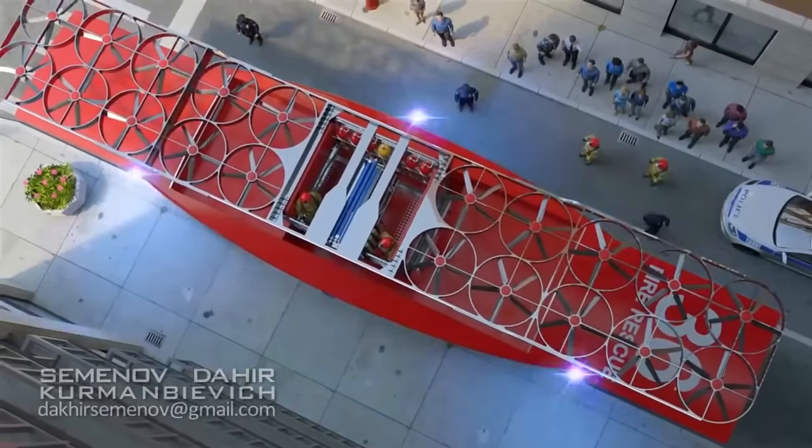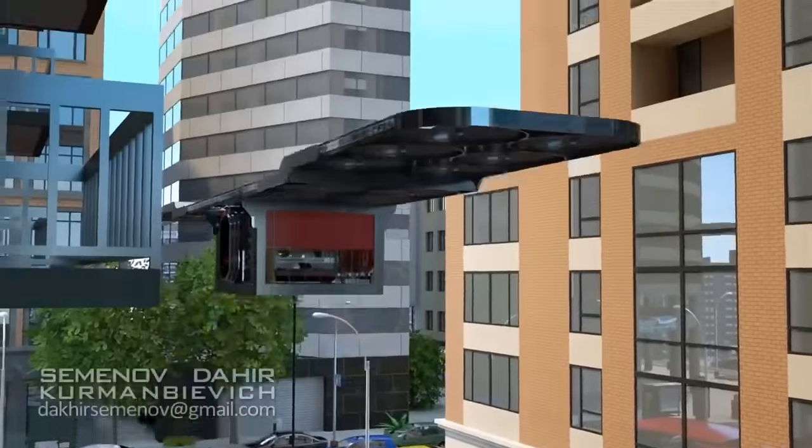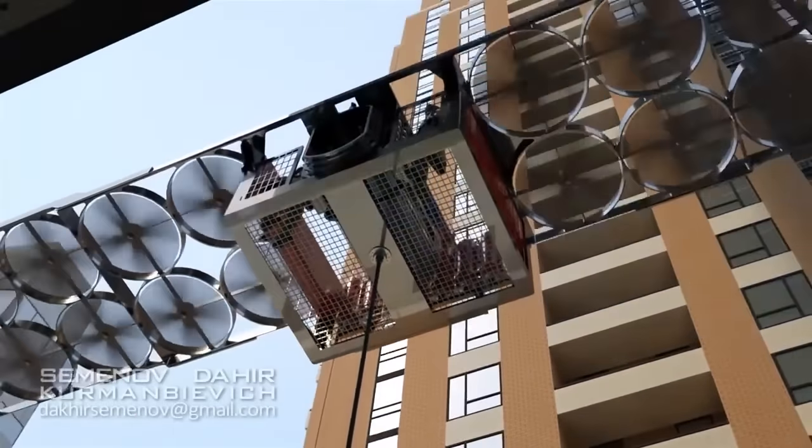Someone designed a concept to help firefighters put out fires in very tall buildings. This machine would use multiple drones to help fly and rescue people who are stuck.